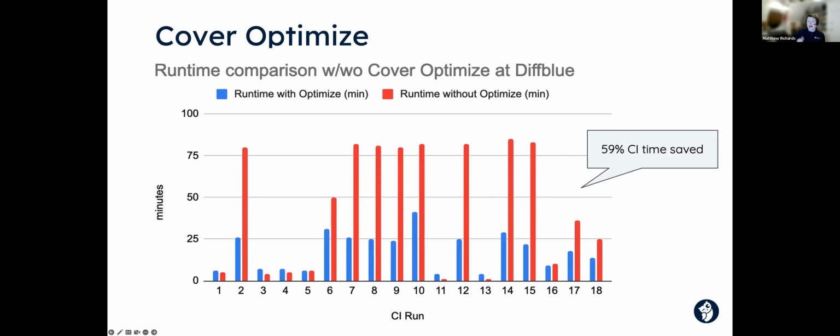Definitely. I'm sure you can imagine we have really great unit test coverage here at Diffblue, and we have some really complex code, which is why there's so many unit tests. So in our pipeline, it takes over an hour to run all the unit tests. But with Cover Optimize, as you can see there, we've seen overall a 59% reduction in CI time. That means we're obviously saving time, and from a cost perspective, that's great. And we're spending less time running cloud compute to run those tests.